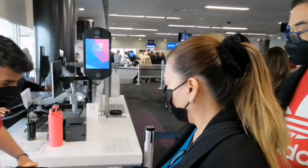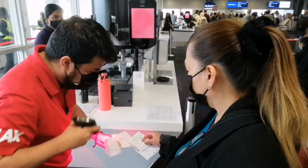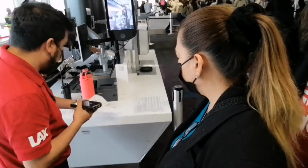This is an announcement for flight 330 to Honolulu. We're currently going to the wristband here at gate 22 if you're currently interested.